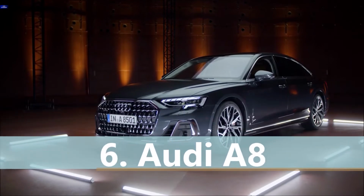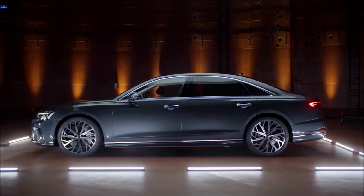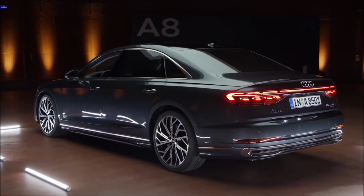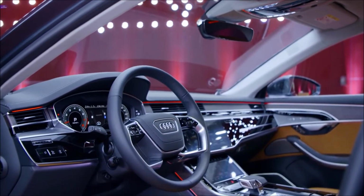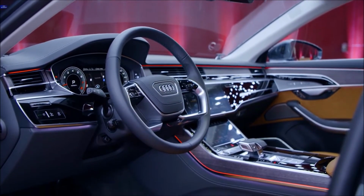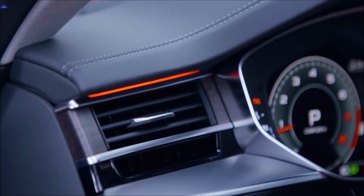Number 6. Audi A8. The Audi A8's touchscreen is almost identical to the Taycan's, which is not surprising since both are manufactured by the Volkswagen Group. There are touch screens on the top and bottom. There is a control wheel as well, but it isn't as helpful as it was when it was the only way to select functions.